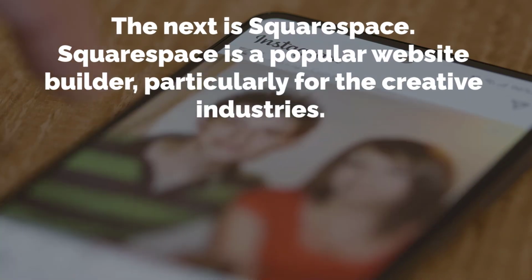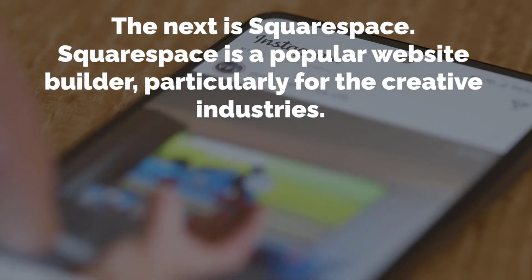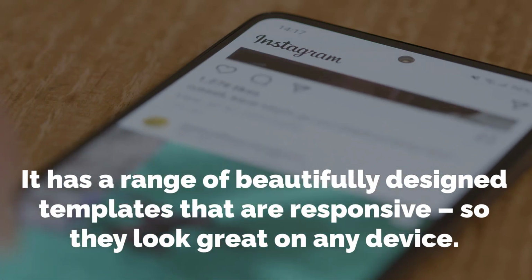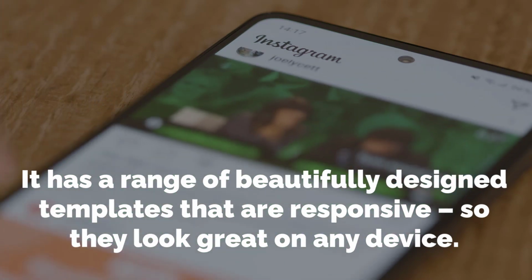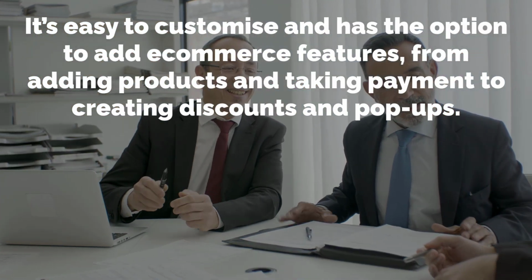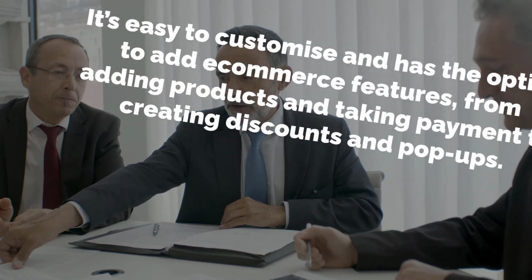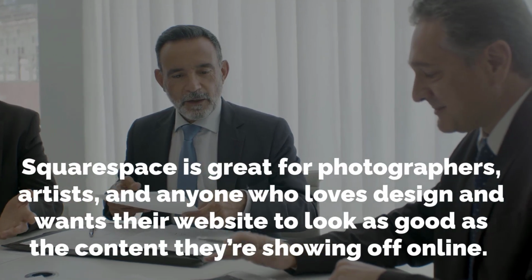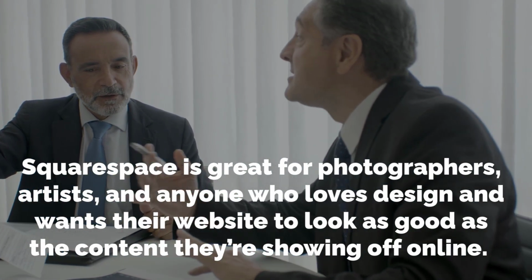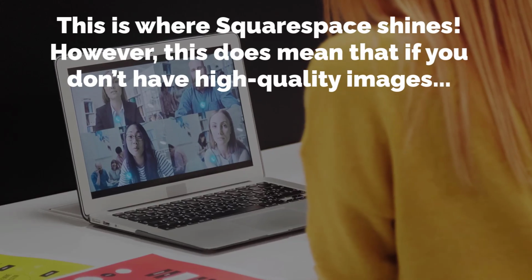The next is Squarespace. Squarespace is a popular website builder, particularly for the creative industries. It has a range of beautifully designed templates that are responsive, so they look great on any device. It's easy to customize and has the option to add e-commerce features, from adding products and taking payments to creating discounts and pop-ups. Squarespace is great for photographers, artists and anyone who loves design and wants their website to look as good as the content they're showing off online. This is where Squarespace shines.